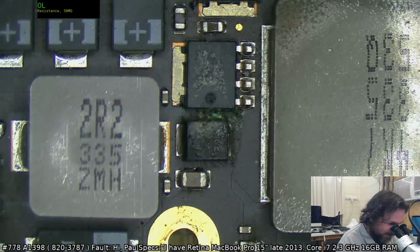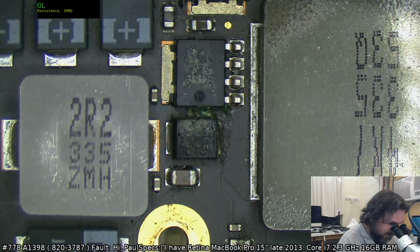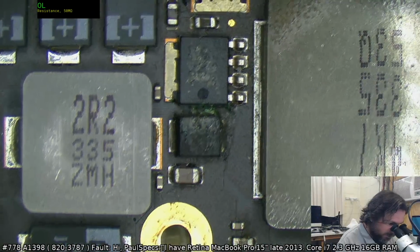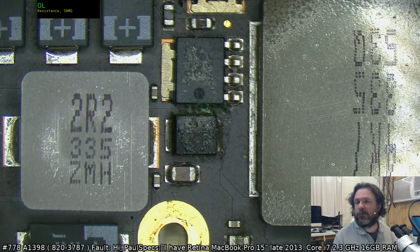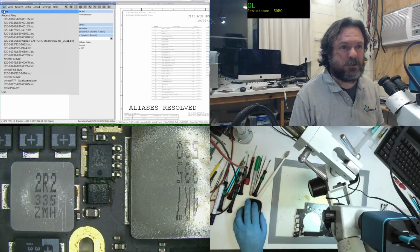Naturally, Mr. I Scam You turns up right at the right time. Okay, so we've got some slightly more gnarly corrosion there. It may not be a big problem either, but let's have a look what that's actually for. It's so big that I am fully zoomed out and I still can't work out where I am on the board. Okay, 3787.